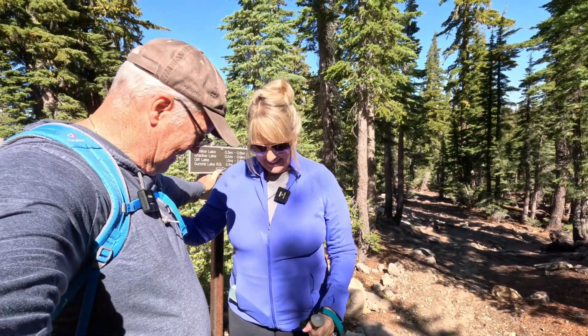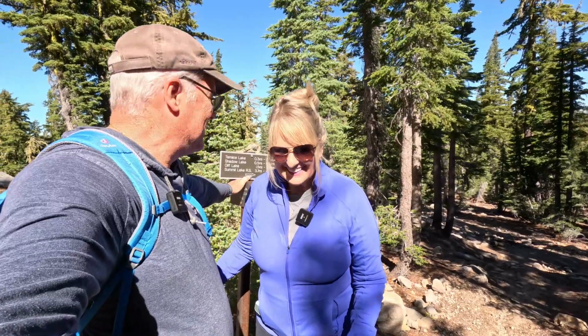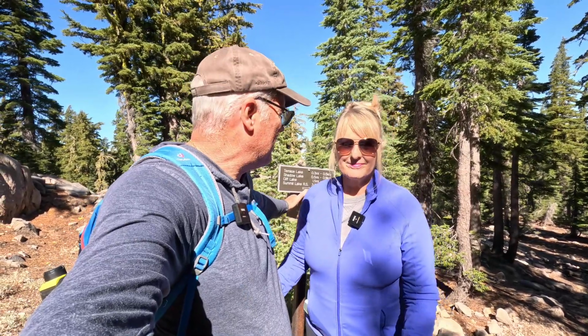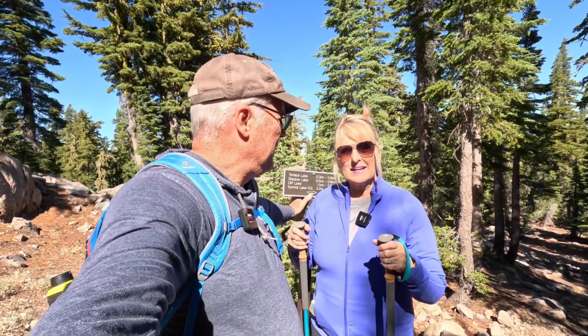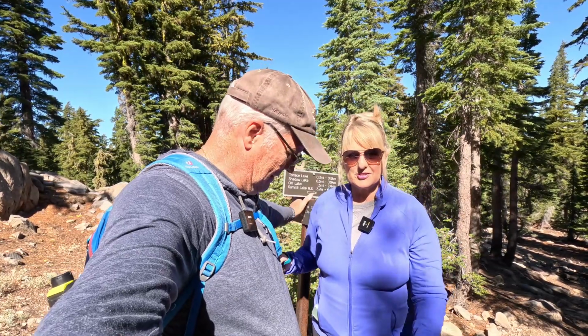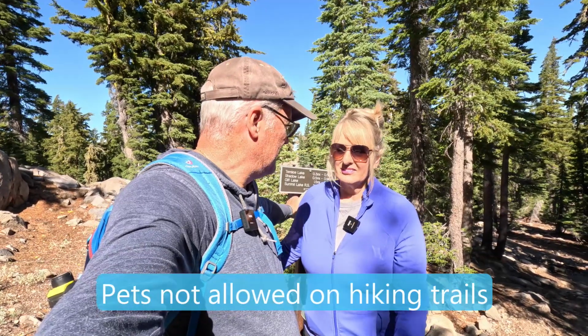Okay. We're at our first trail, fork in the road. Terrace Lake, 0.3 miles, Shadow Lake, 0.5 miles, and Cliff Lake, 1.5 miles. That's one way. I recommend if you have bad knees, bring your walking poles, trekking poles. And also, dogs are not allowed in the park at all.